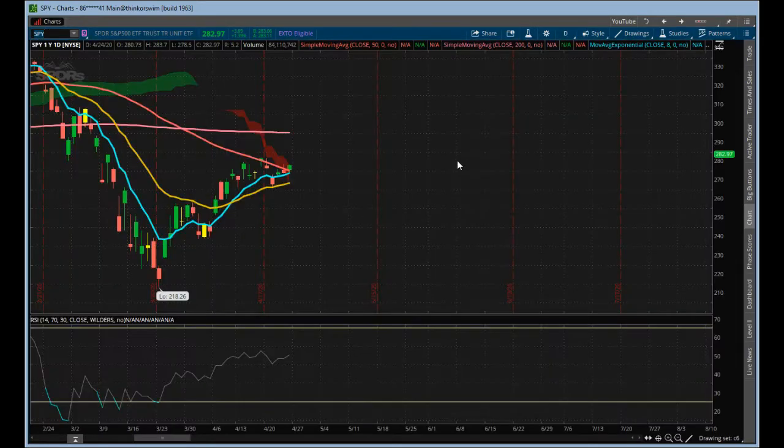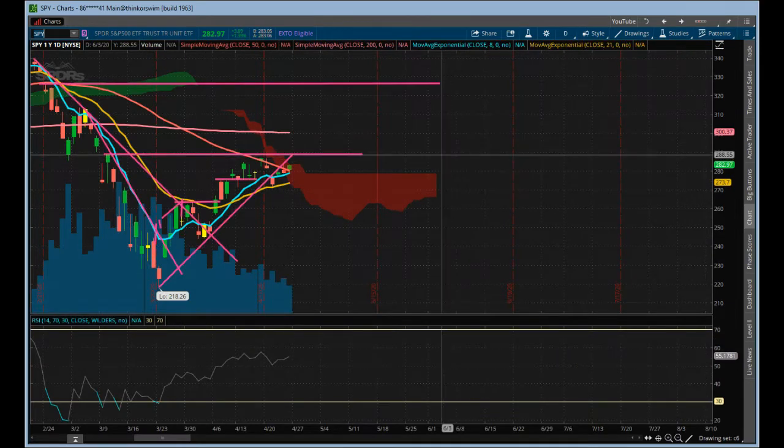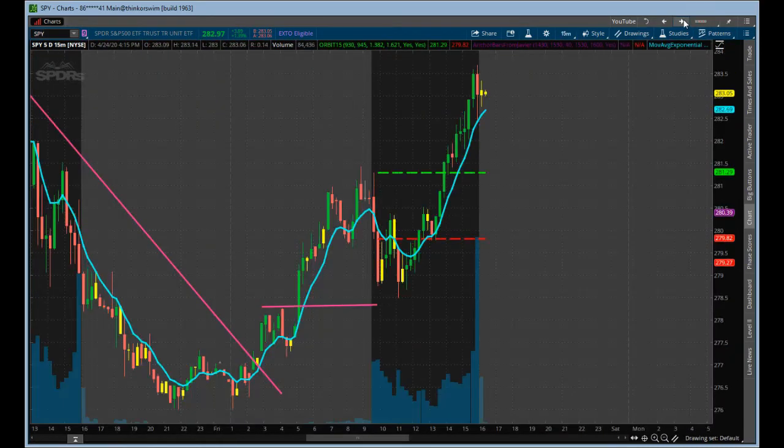The SPY, I mean, same thing, right? So we're right at the cloud right there. Let's see if we can get a breakdown on that one. Some nice opportunities today on this one. We had a long today on this, so we really like the triangle breakout right here. See that level right there? So we got a nice entry on that one today for a nice trade within the group here. Let's take a look at the S&P futures.